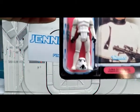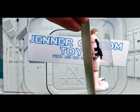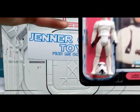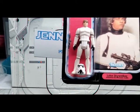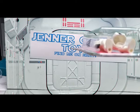$200 would have got you one of these loose. That's complete with the weapon, and see, there's a weapon I have taped to the side, and a little helmet that comes with it. Now those things have been forged and reproed a lot, so it's kind of hard to tell when you get a real one. You have to kind of look up inside it.